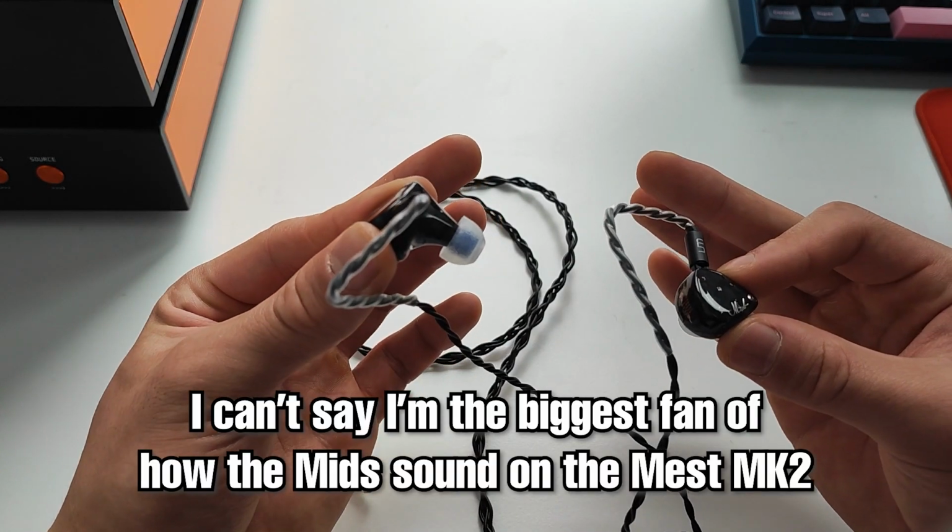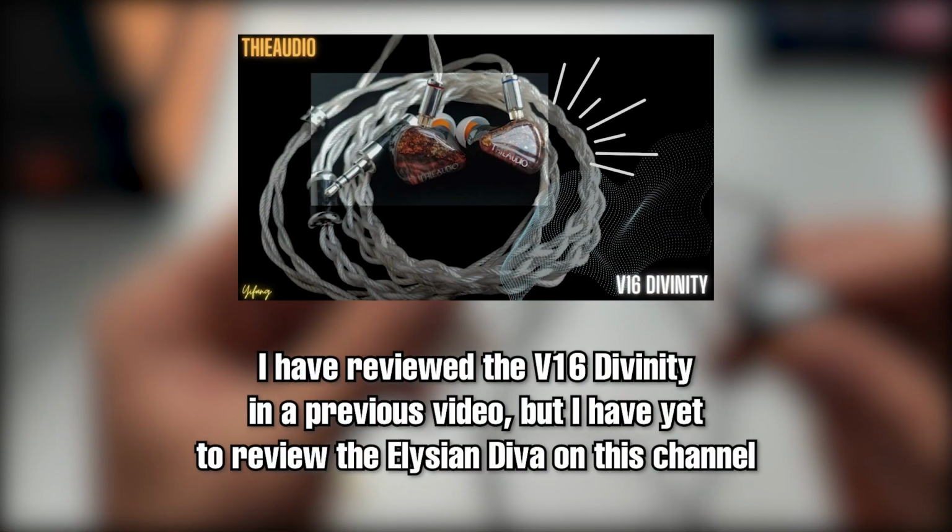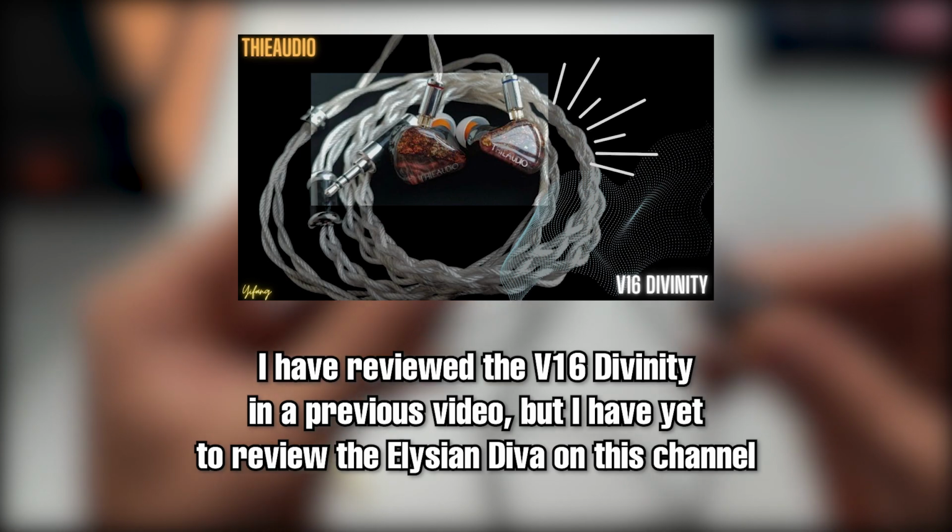However, I can't really say I'm the biggest fan of how the mids sound here on the Mest. Note that mids on IEMs such as the Diva and V16 are what I like.